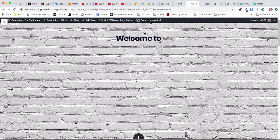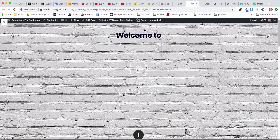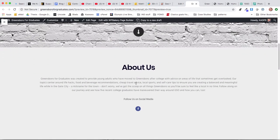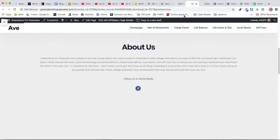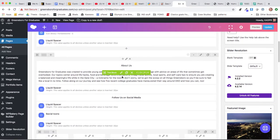I've got my arrow pointing down. We're going to have to play with the color of this, but I think we're starting to get back to where we kind of want it to be. I've got the About Us section. That's great. I will later on worry about something I can do. I want that to be narrower. I don't want that text to be so wide.